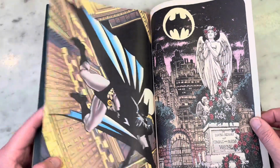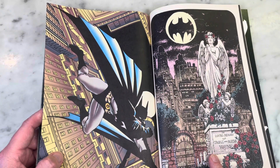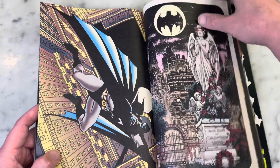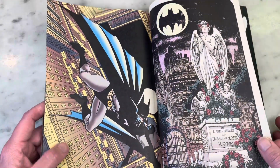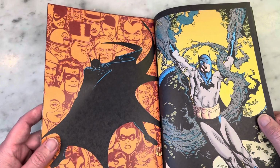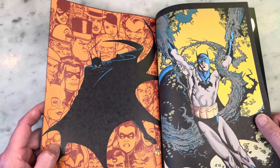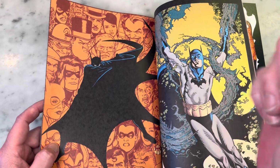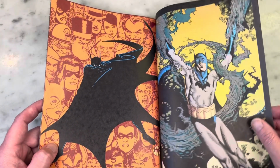And this is Phil Winslade, very detailed, great artist. In loving memory of Thomas and Martha Wayne. I have ill feelings towards Thomas and Martha Wayne just because I've seen the origin so many times of them getting shot in the alley. It's almost to the point where when I see it now, I want to reach through the screen and grab the gun and shoot him myself and be like, okay, just bring on Batman already.